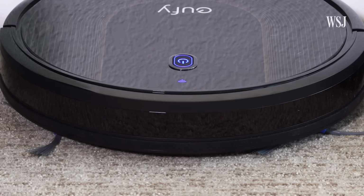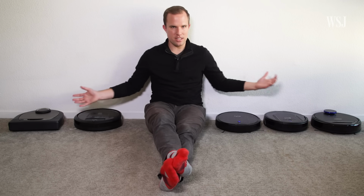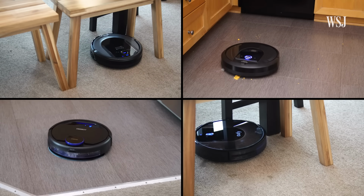You can control them all with a button, and you can activate all of them remotely from your phone. But any of these can replace most of the cleaning you have to do, especially if you run them frequently. None of them picked up everything, but they all handled life's normal messes pretty well.